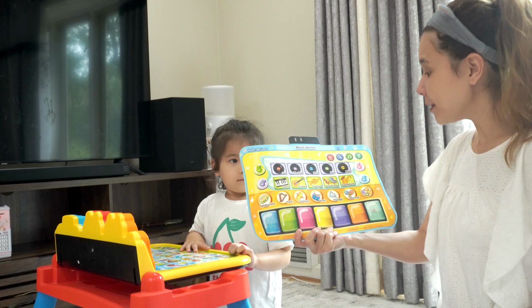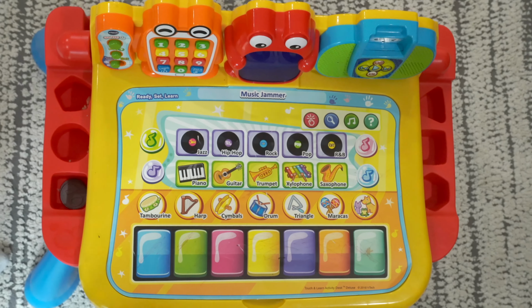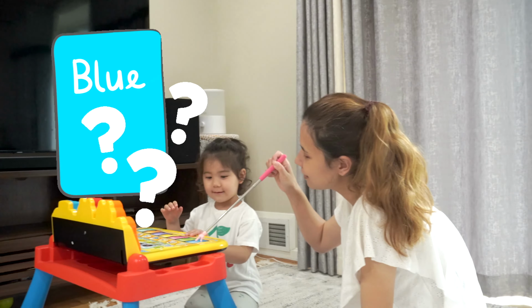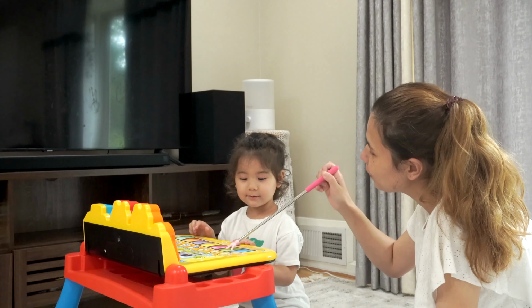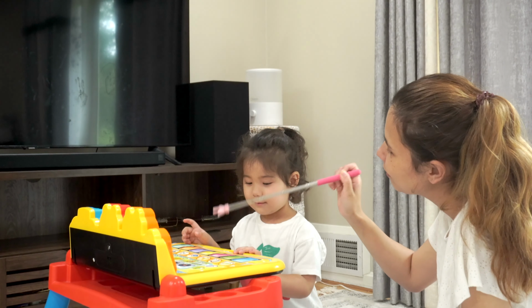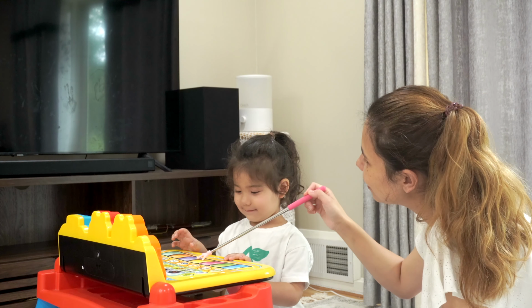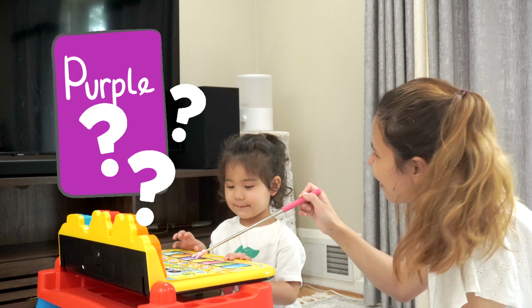Colors. It is colors. What is this? Blue. What about this? Green. What about this? Pink. What about this? Yellow. What about this color?